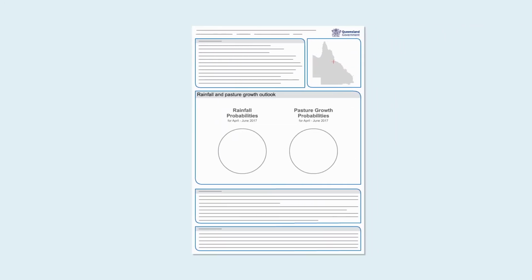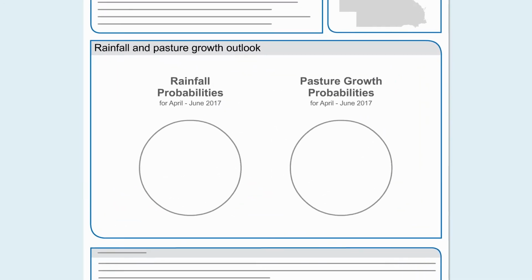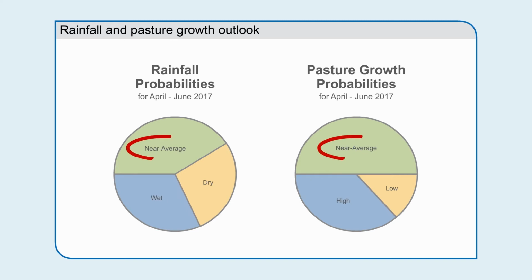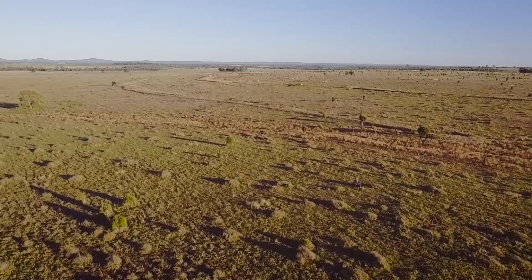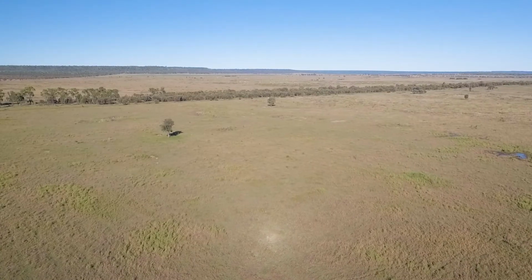We could then check the likely rainfall and pasture growth for the next 3 months. The Rainfall and Pasture Growth Outlook Report shows that there is a good chance of near-average to high pasture growth. However, it's important to note that from April to October, we wouldn't expect much rain, and pasture growth is unlikely then. So, while the pasture growth on the property is looking reasonably healthy right now, the longer-term outlook suggests there will be little useful rainfall.